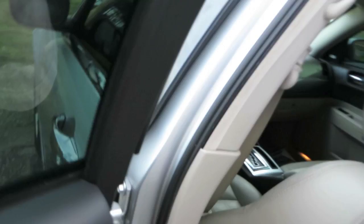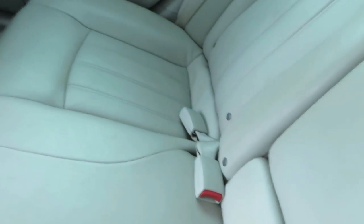Check out the back seat. Bench seat in the back. Good legroom, and this seat is all the way back. Air vents for the rear passengers. Also have a cup holder. It's a nice feature. Oh, really nice.